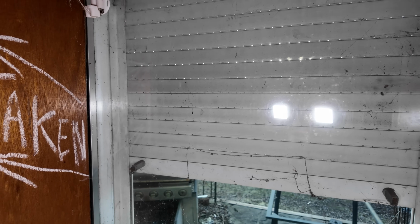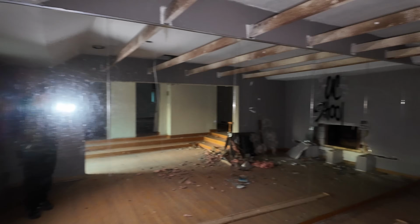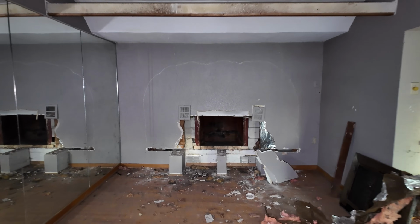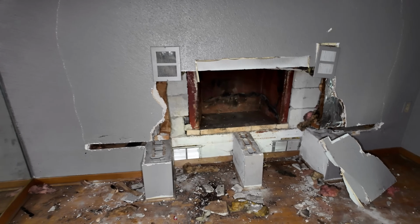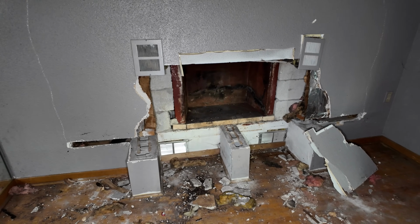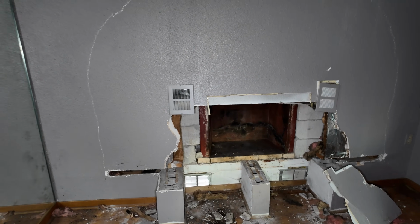But yeah, pretty much all the windows have these metal shutters here. They sure do look like armor plating, eh? Who knows though? All the stories that we hear, you never know what's real and what's not. I guess somebody just ripped the fireplace straight out of the wall. All right, that's fine.